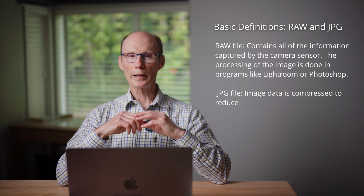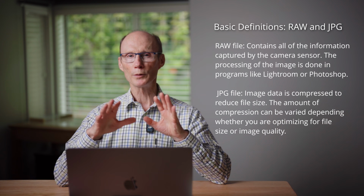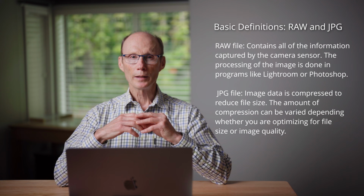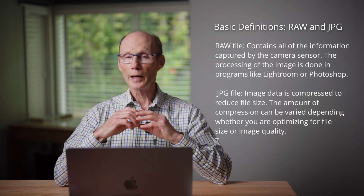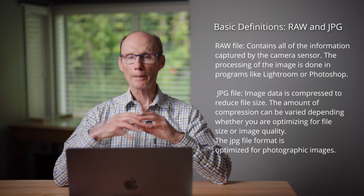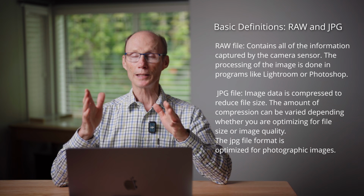The JPEG format's been around for a long time and could almost be considered the default format of most cameras, smartphones, drones, and action cameras. It is a lossy format, meaning that information is thrown away to reduce the file size. However, usually you can choose the amount of compression in order to either increase the quality or decrease the file size.